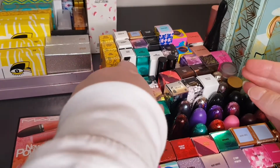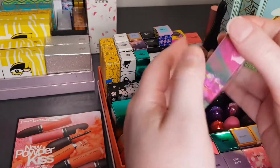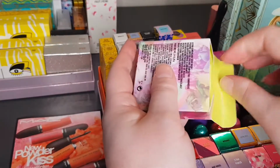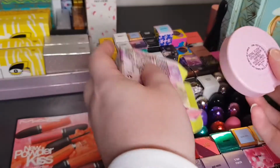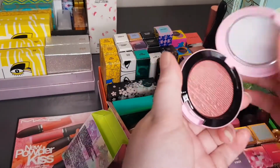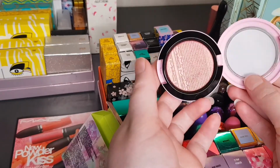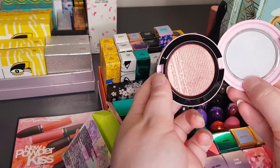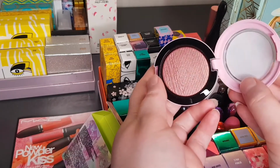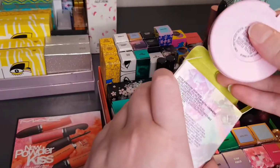This is Royal Flush. This is from the Botanic Panic collection, which is pretty recent. It's an extra dimension skin finish. It's got the gorgeous botanic color there. So it's a very deep color. I like to use this more as a blush than anything else. And because it is so deep in color, I just go with a really light hand and blend the heck out of it, and it works pretty well.